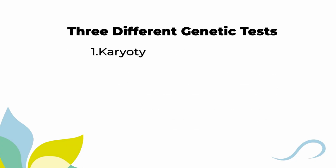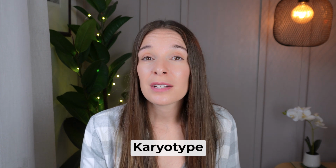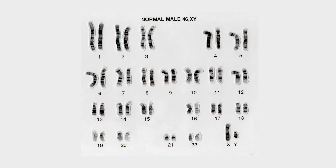We have the karyotype, carrier screening, and the adult disease panel. The karyotype analysis looks at the number and structure of chromosomes. A small portion of individuals have a structural change in their chromosomes that can affect their chances to conceive. The vast majority of our applicants have a completely normal karyotype, which shows 46 chromosomes and an X and a Y, which is consistent with somebody who is assigned male at birth.